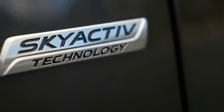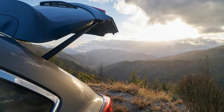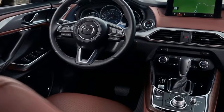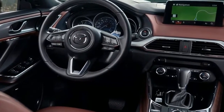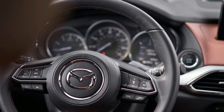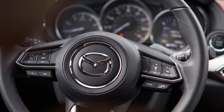It's the same story inside. Mazda's material choices look and feel rich. Many of the plastics are so finely grained and soft to the touch that they appear to be bovine based. In the second row, there's ample space for adults, provided they slide the split bench all the way back. However, second row legroom comes at the expense of third row space. Unlike some competitors, Mazda doesn't offer captain's chairs in the second row.